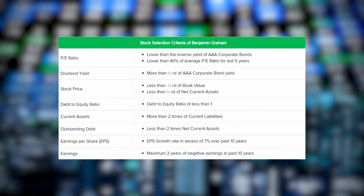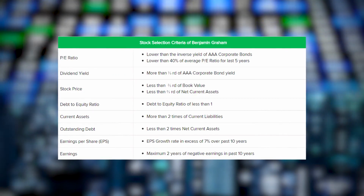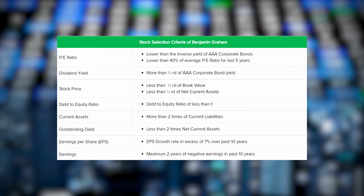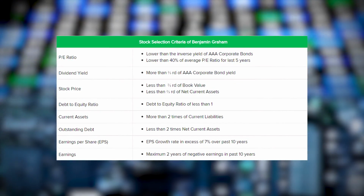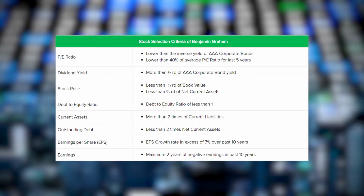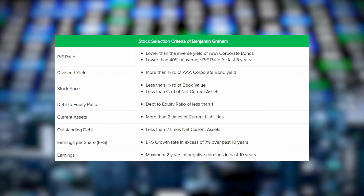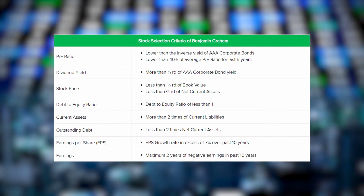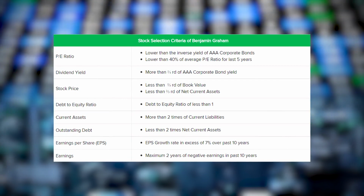Stock selection criteria of Benjamin Graham. A stock's price-to-earnings ratio (PE) should be less than the inverse yield of AAA corporate bonds and less than 40% of the 5-year PE average. A stock's dividend yield should be more than 2/3 of the yield on AAA corporate bonds. The market value of a company's shares should not exceed 2/3 of its book value, or net current assets.